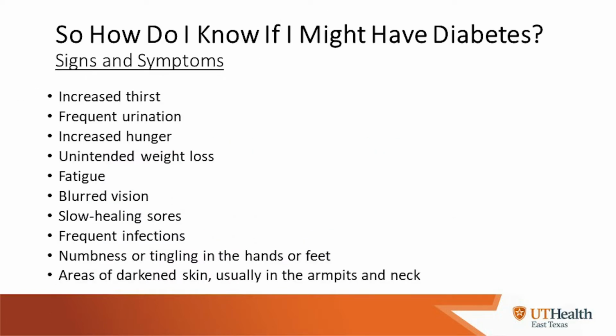So how would someone know if they might have diabetes? What are some of the signs and symptoms to be on the lookout for? Well, these first two right here, increased thirst and frequent urination. These two things kind of go hand in hand.